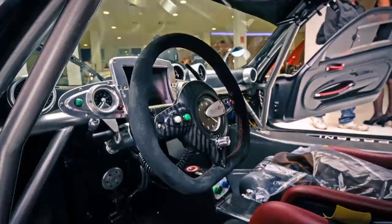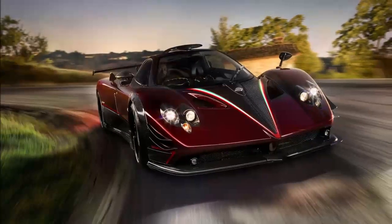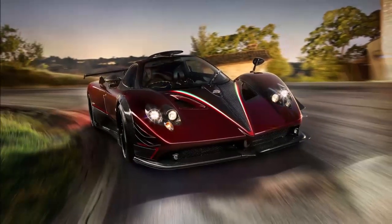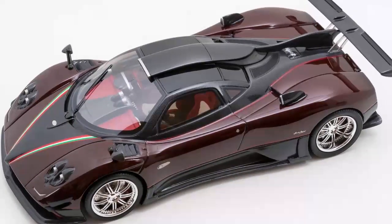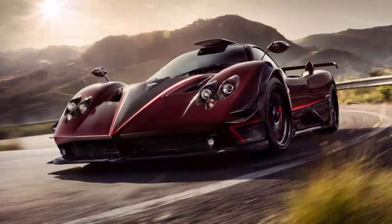Among the modifications include a full dark red carbon fiber body, red pinstripes, a new hood, and an overhauled rear end that includes a larger-than-life wing. As with the other Zonda 760 models, the car features a naturally aspirated 7.3-liter AMG V12 engine delivering 760 horsepower.